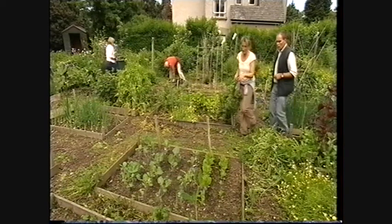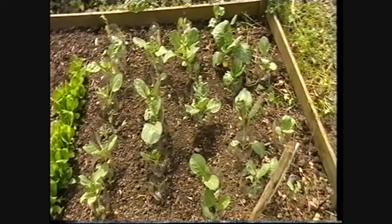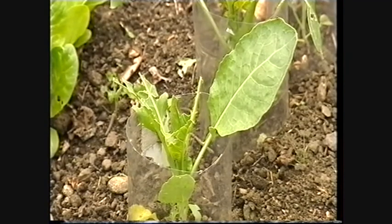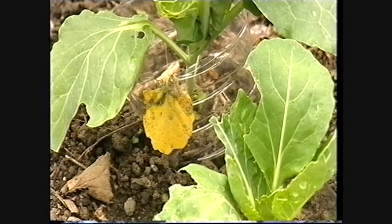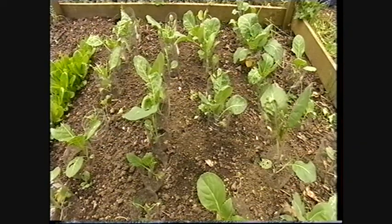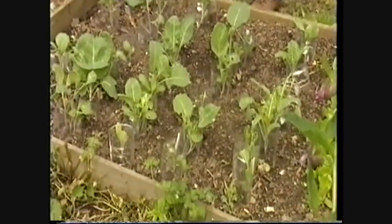And your cabbages and broccoli here. Pigeons have been at those, and the moths as well, obviously eating them. Cabbage root fly, possibly a problem too. Now, your pieces of plastic around that, what's that for? To get them to grow quickly, more heat round about them, and also to try and stop the cabbage root fly. Well, I've got another way that we can stop the cabbage root fly, and I'll show you that a bit later on when we plant some more brassicas. Good, that's good.